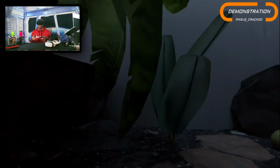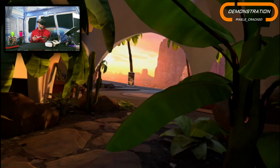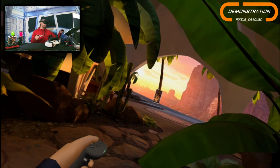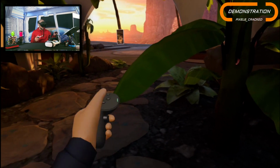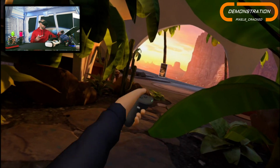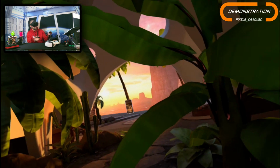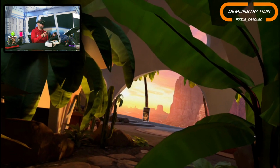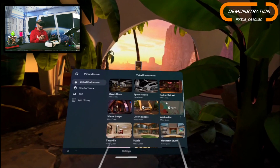Again, I'm going to turn my camera here. But it gives you possibility. I'm going to rotate my camera around. I'm going to see. And the teleportation is not perfect because here I am. I am trying to teleport out of this area and I'm basically stuck here. I can't move. So let's see if we can bring up a different environment.